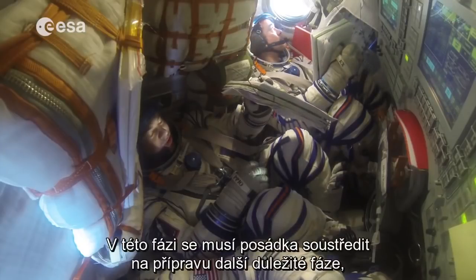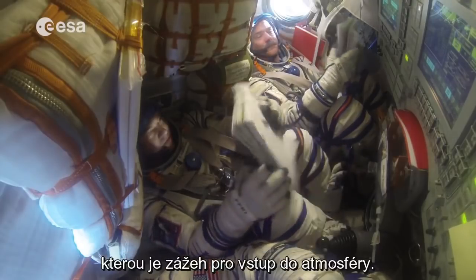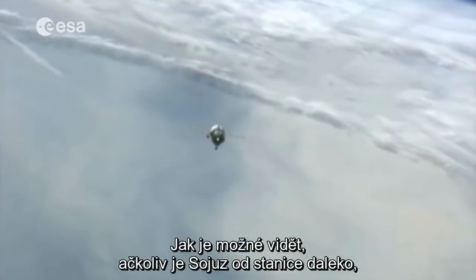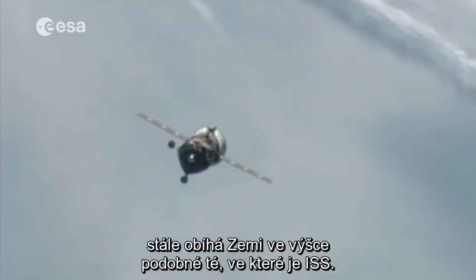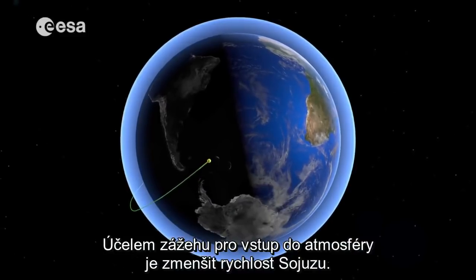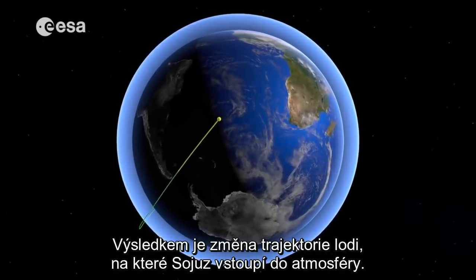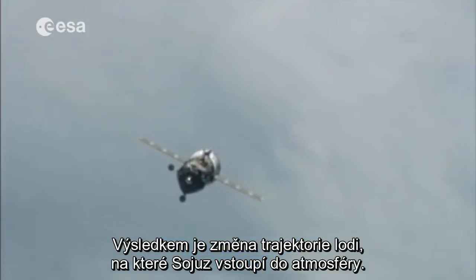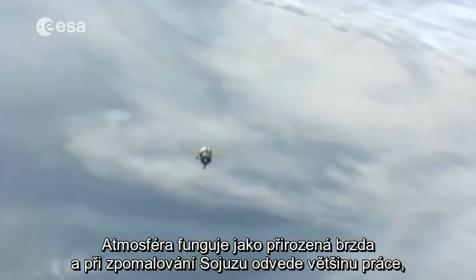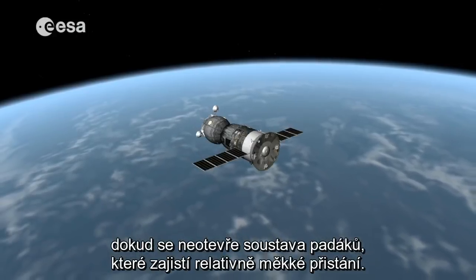At this stage, the crew must pay special attention to prepare for the next critical operation, the deorbit burn. As can be seen, although the Soyuz is now far away from the station, it is still orbiting the Earth at an altitude close to that of the ISS. The purpose of the deorbit burn is to force the Soyuz to decrease its speed. As a result, the trajectory of the vehicle changes and it re-enters the atmosphere. The atmosphere acts as a natural brake and does most of the work in slowing the Soyuz down until a set of parachutes opens and ensures a relatively soft landing.